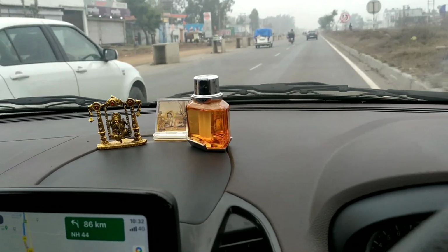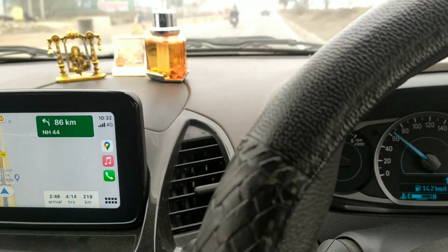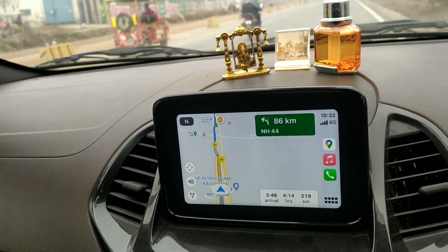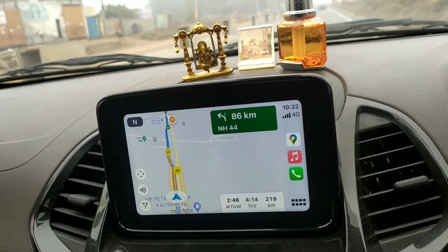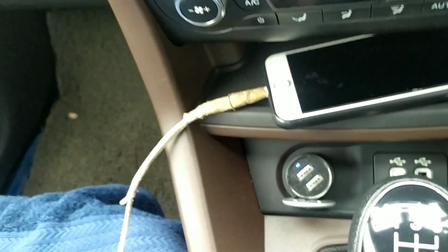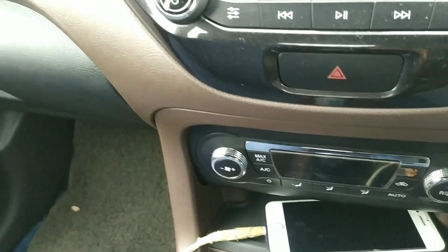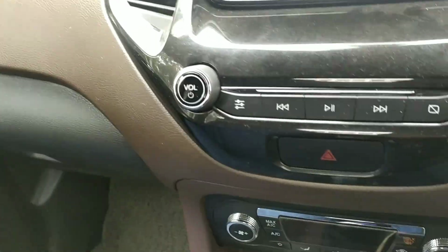Since my Freestyle is 2018 manufactured, in my car I have got an Android Auto and Apple CarPlay compatible music system, which is actually very helpful. As you can see, the maps are displayed on a real-time basis, and I got 2 USB ports for charging and one additional 12-volt charging point. My version came with all the bells and whistles, since it is the top end.